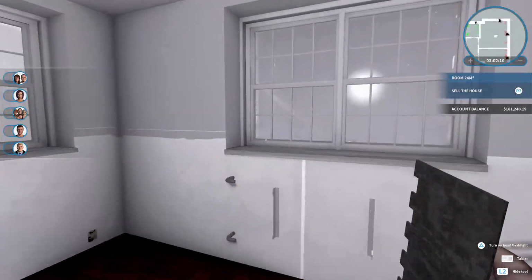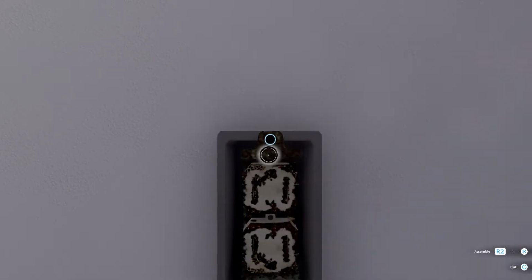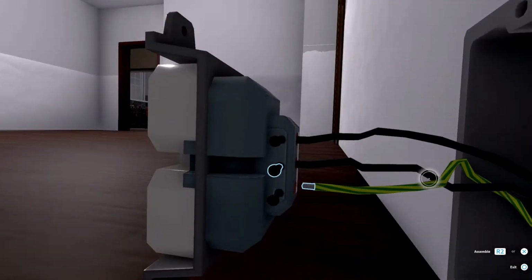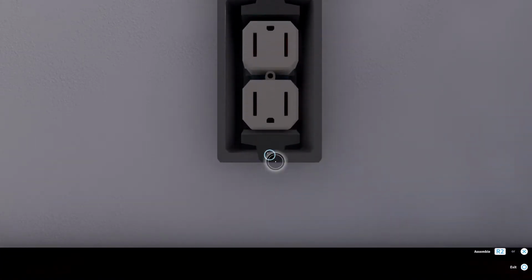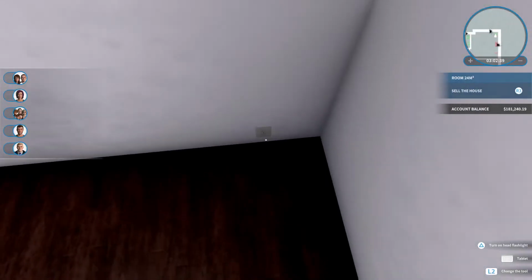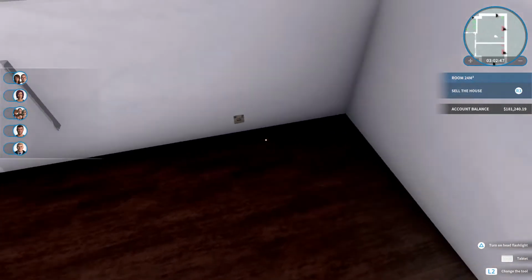I think this living room is pretty much done. I think we should mount a radiator in the living room, but let's assemble this plug. Alright, there's another plug over here that needs to be fixed.